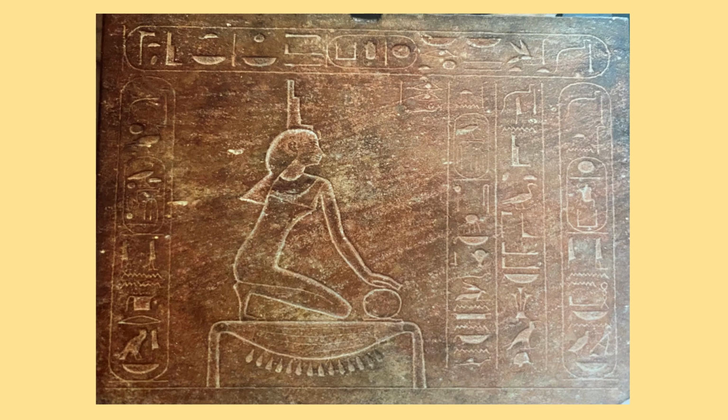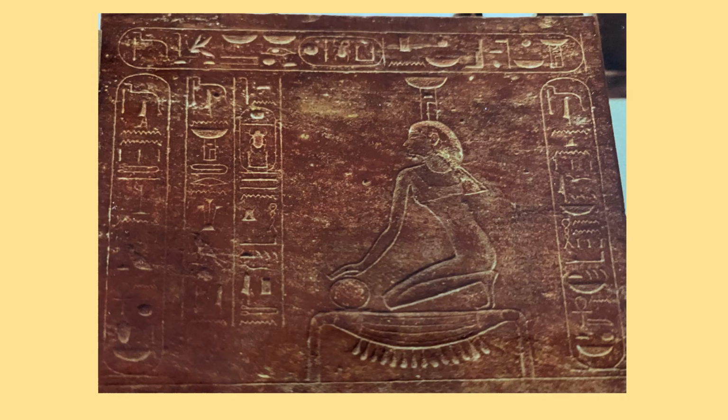So we can clearly see Nbt Ht is at our head and Nbt Ht is at our feet. And together they represent one half of our Ankh, everlasting life.